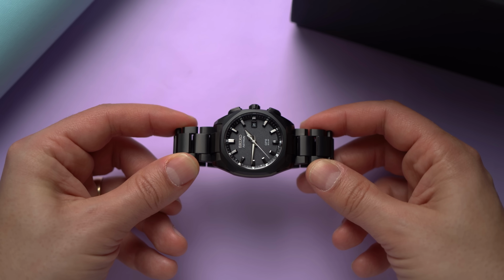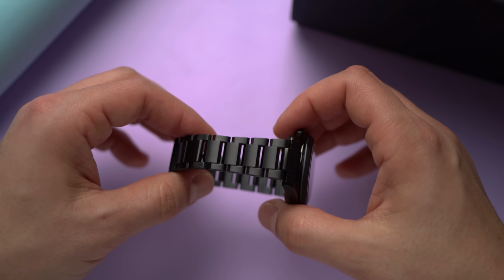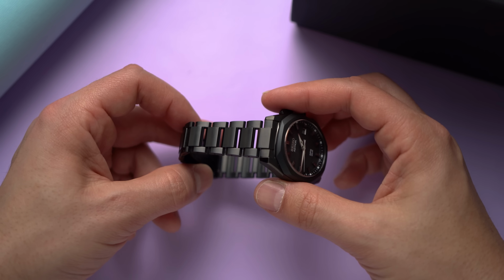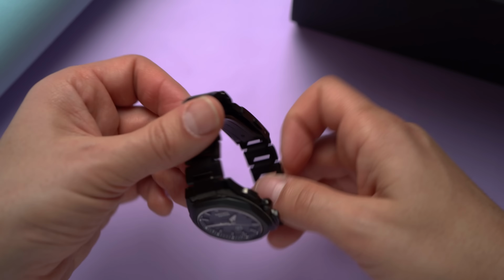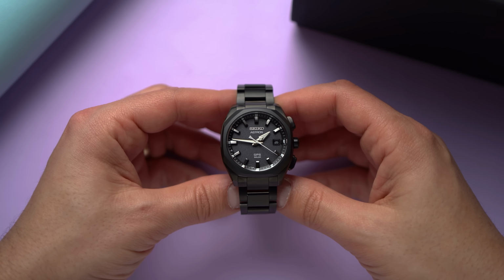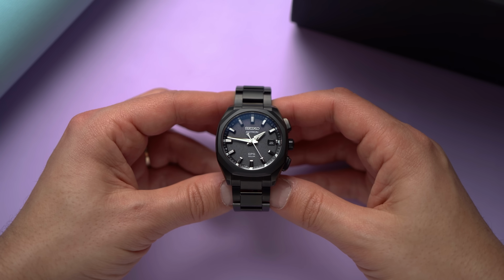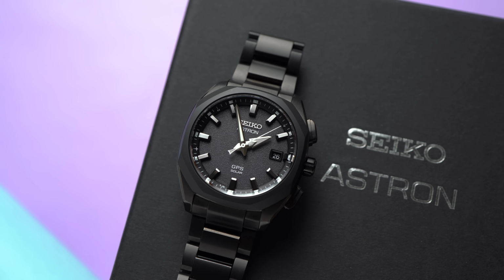The case and bracelet here are made of titanium, and what's on top of the titanium is a black hard coating that Seiko calls DiaShield. It's very scratch resistant. And the bezel is also very scratch resistant, even more so because the bezel is actually made of black ceramic. That's weird, but that's also kinda great. The watch also uses a sapphire crystal on the front.